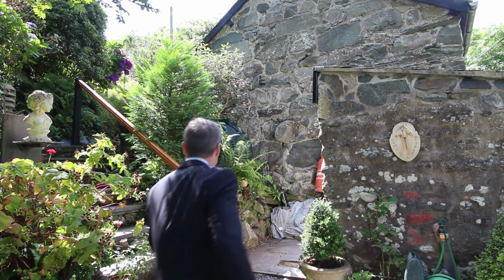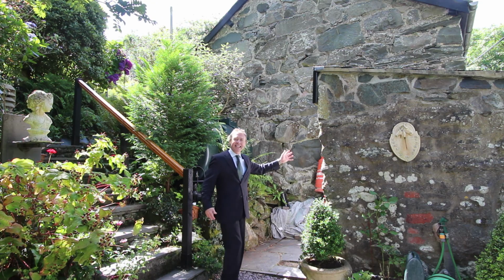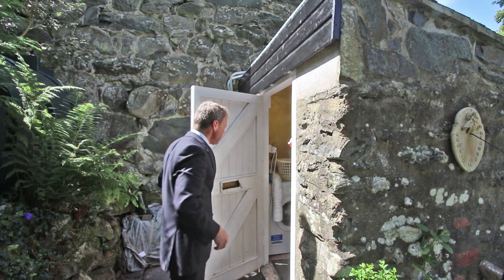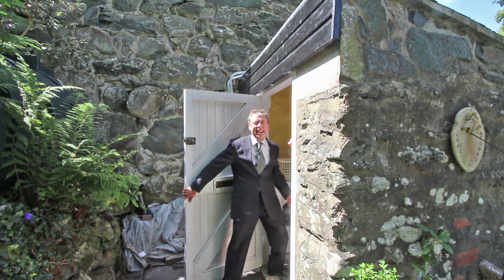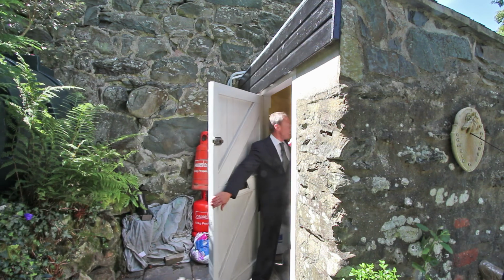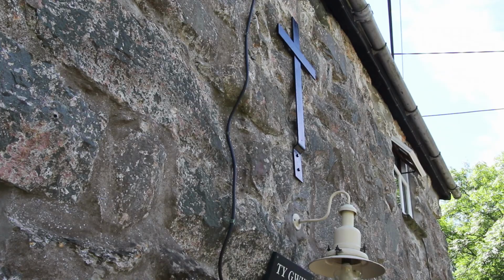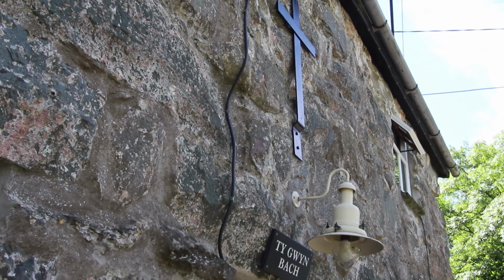On the side of the property here, these steps go up to the main garden, but just here, it's really interesting. This is now a WC come utility shed, but it actually used to be the confessional to the chapel. Can you imagine some of the conversations that have been had in here? So let's go round to the front door now, because just above the front door is the biggest clue about the history to this cottage.